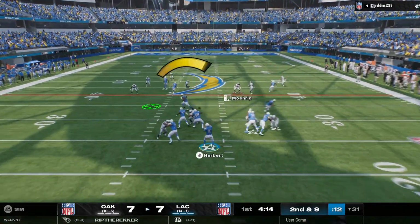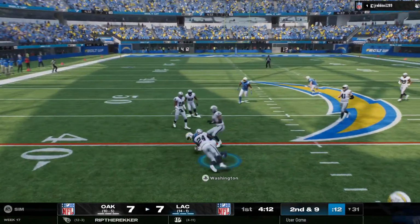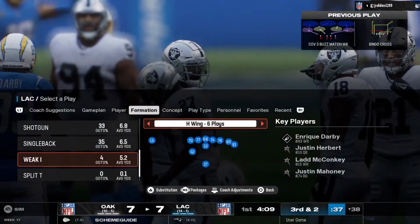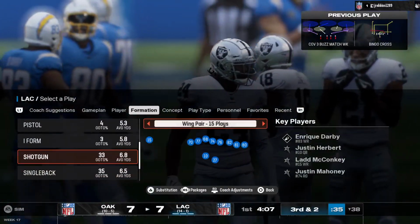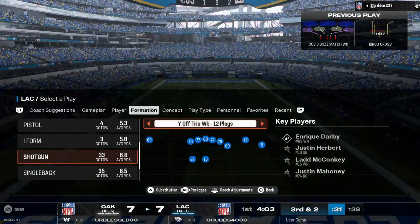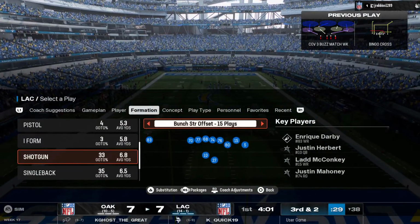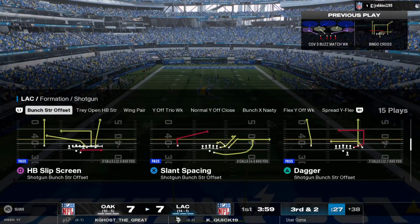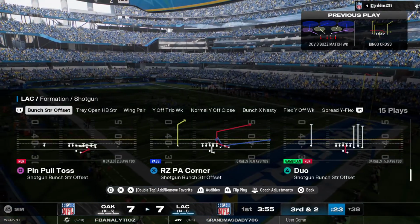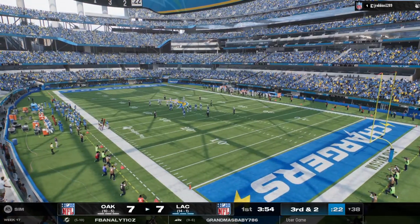Here we go, 2nd and 9. That's going to be caught by Washington. And a nice gain here, but it stopped short of the first. He's just one of those guys, Kate. Even when he's not open, he's still a target thanks to that physicality and his ability to just play bully ball. They don't like forcing into coverage, but sometimes when you got a bully like him that can create space, just find a way to get him the ball.